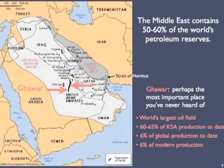This simplified map shows the locations of the larger oil fields in the area, which are shown as irregularly shaped solid black blotches. The largest of these, and perhaps the most important place you've never heard of, is Ghawar. Not only is it the world's largest oil field in a physical sense, it's also supplied about 65% of KSA production to date, 6% of world production to date, and 6% of current global production, all from that little sliver in the middle of the Arabian desert. And by the way, as a reminder, note how basically all of this oil production can only be economically exported through the Strait of Hormuz.